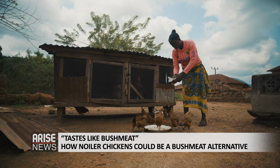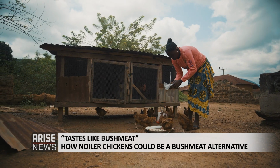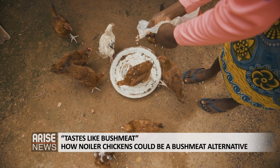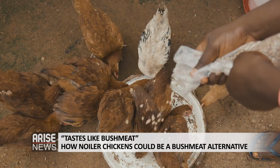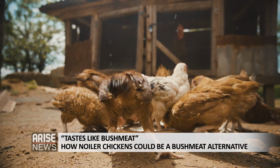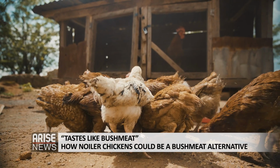An important aspect of the Noiler program is the Smallholder Farmer initiative, where poorer households can buy the Noiler brooded birds at 5 weeks old from mother units for about 800 naira, which is about $2, and rear them in their backyards, giving them affordable and quality protein. These birds can also be raised for sale at prices up to 7,000 naira or $12 for one, helping households to generate income.